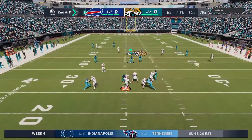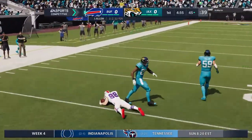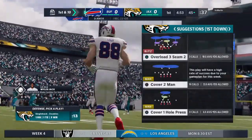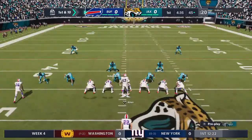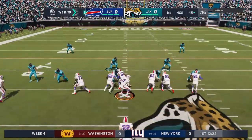Allen. And a diving grab. I think he got that. Yes. 23 yards the pickup there. I felt that one all the way up here. How about that big man laying out and making that catch? Yeah, that wasn't a 180-pound wideout. That was a tight end.